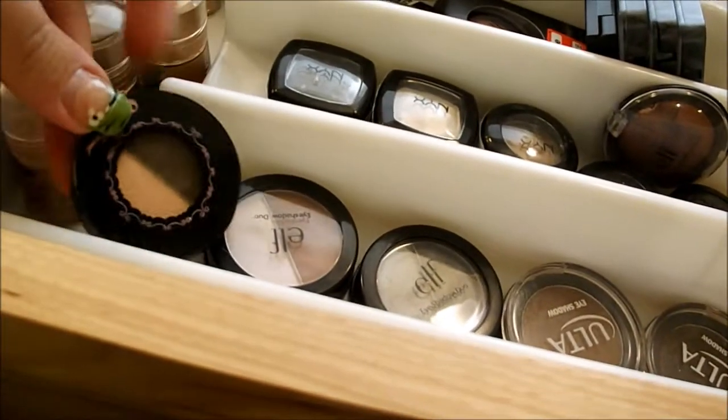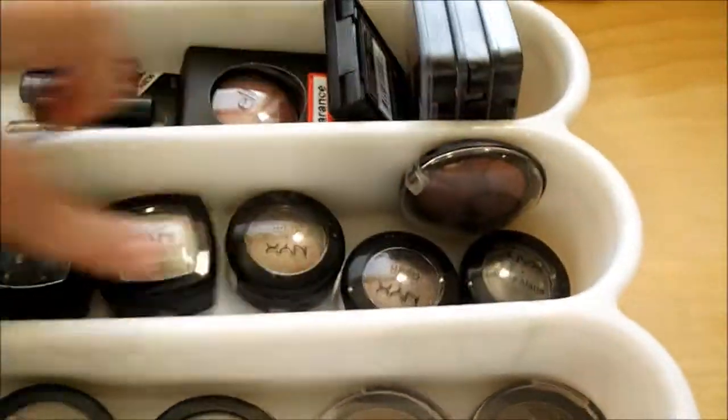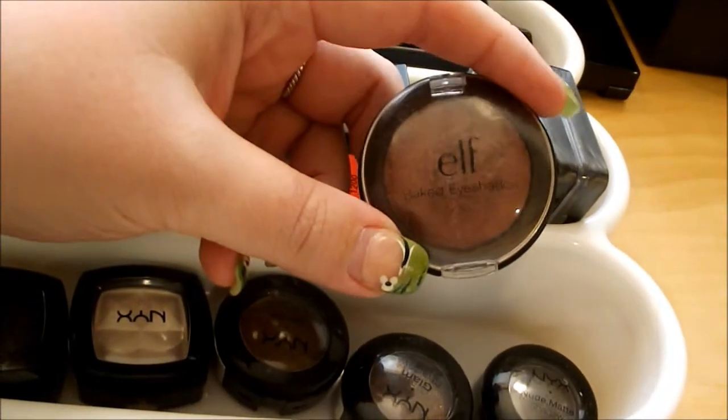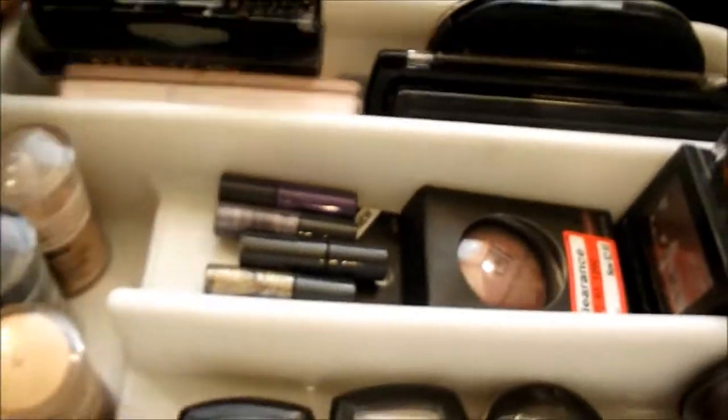Okay, so real quick, I've just got some Ulta single pan eyeshadows, some Elf ones right here. This is a Too Faced one that I got. Then there's a bunch of NYX. These are actually all NYX ones, except for this one, which is my Elf baked eyeshadow in Burnt Plum, which I absolutely love. Over here is some little mini gel eyeliners, glitter liners that I got in a set from Ulta.